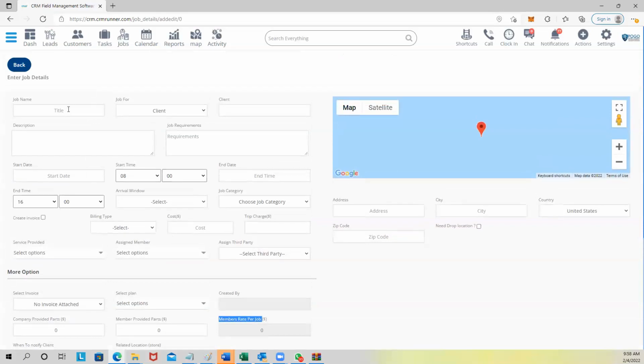Basically, the job is a cool feature. You can put the title, description, what's going to happen, and requirements if needed. You can set when the event starts and ends, and what time it starts. You can give a 1 hour window, like we're going to be there between 9 and 10. You can create an invoice on the spot, base it on an existing predefined invoice, or do it hourly, fixed price, or a blank invoice.